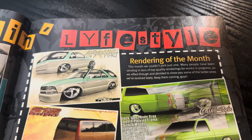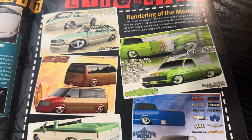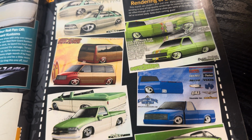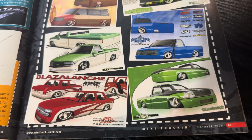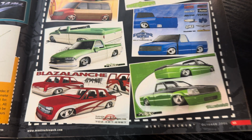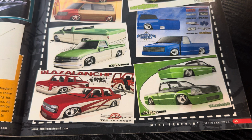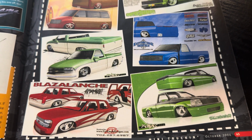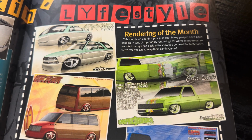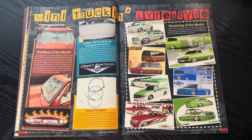Here you can see, this was always one of my favorite things, to see the renderings, because you get a chance to see some upcoming trucks, but you also get to see some of the artists that got a little bit of love. Plus you'd see some wild stuff, some different ideas, whether it was just a company kind of throwing together some ideas, maybe trying to sell a rendering to someone. But definitely cool. This was the Mini Truckin Lyfestyle that they kind of ended up branding.